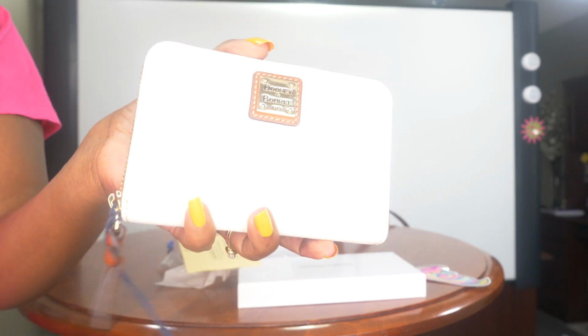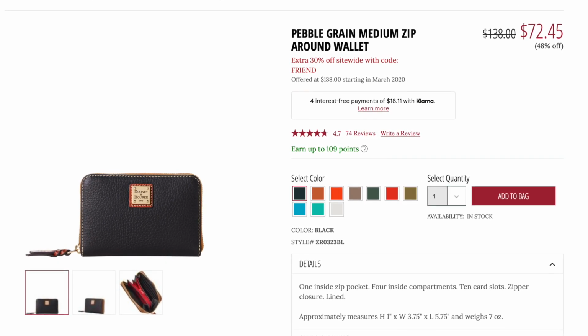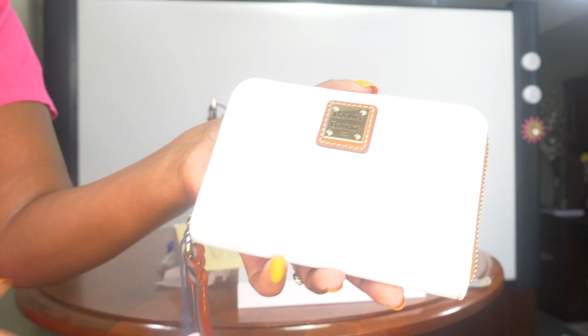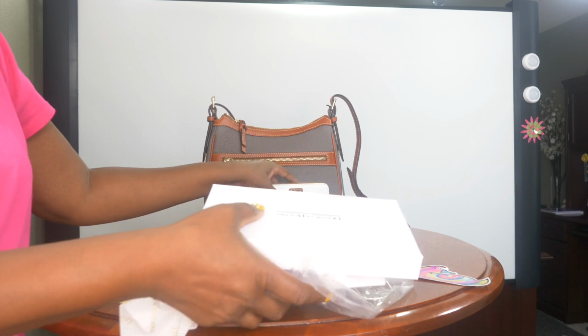This one is in white. However, they do have lots of colors available with this one. And I'll just show you a little sample of what's on the site with all the colors available. So this is really cute. 10 credit card slots with the medium wallet. Pebble grain. I'm so excited. So that is item number 2 for the sale that's going on right now.